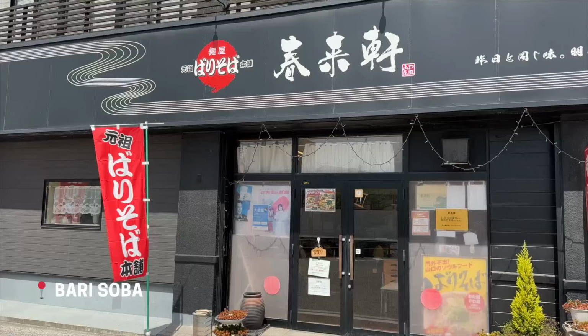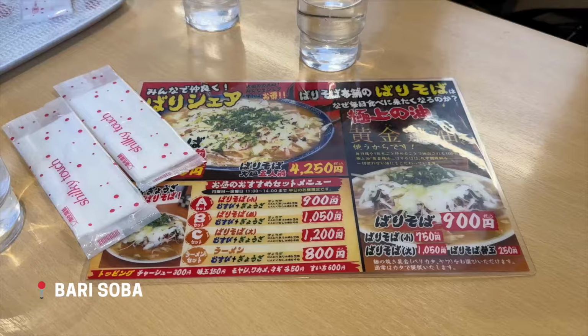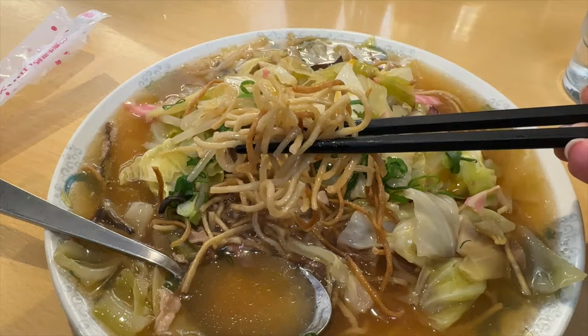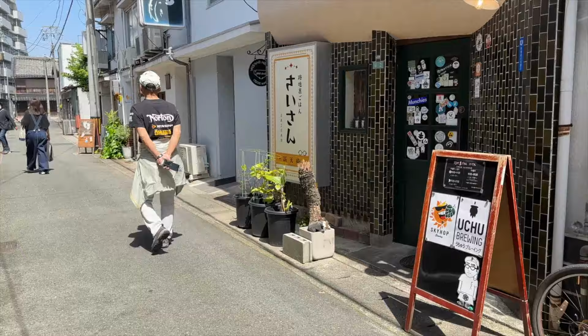For lunch, we ate a Yamaguchi specialty called Bari Soba, which are fried noodles topped with seasonal ingredients and a chicken-based broth. Near the restaurant was a small area filled with other restaurants, bars, and cafes.